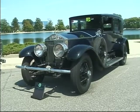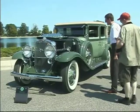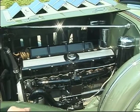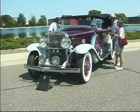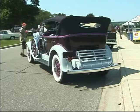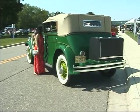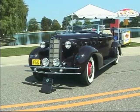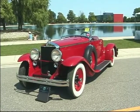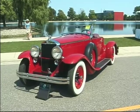1927 Rolls-Royce Phantom 1. The spring for the rear wheel. 1930 Cadillac V16 Cabriolet sedan by Fleetwood. 1931 LaSalle 345A Phaeton by Fleetwood. 1931 Franklin Pirate Phaeton. Really nice body lines. 34 Cadillac LaSalle convertible coupe by Fleetwood with the rumble seat open. 1928 Stutz Black Hawk boat tail speedster by Hayes Hunt. Look at these tail lights here.